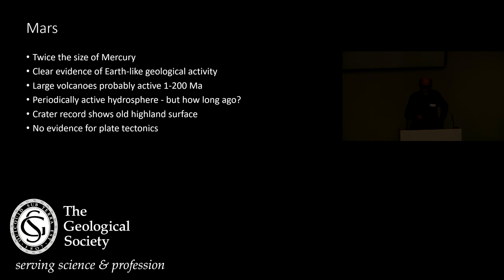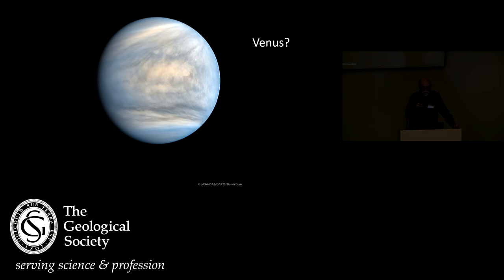And that, I think, either is going to involve some extremely clever work on Martian meteorites, of which we have a handful, or it's going to require sample return missions. So I doubt I'll see them, but it'd be interesting to know what happens. Anyway, the crater record shows an old highland surface, but there is no real evidence for plate tectonics.